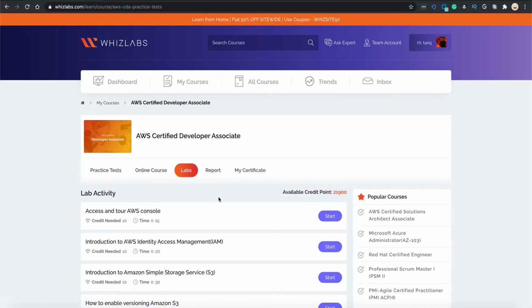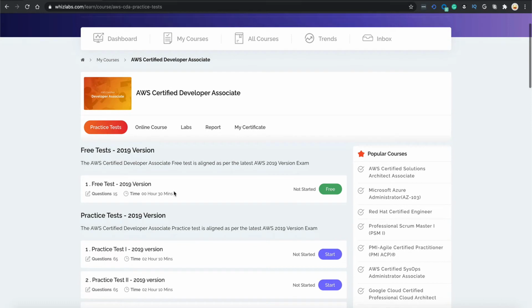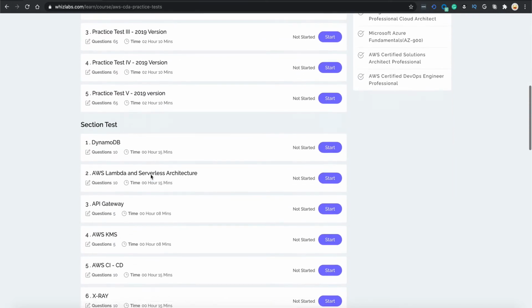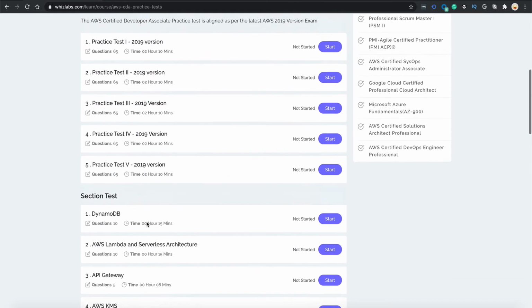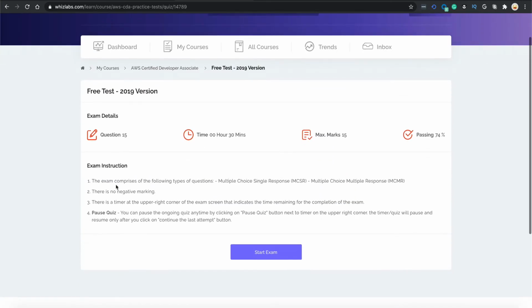Coming back to our free test, let's go to Practice Test Lab. Here you can see 5 full-length tests which are aligned with the 2019 version of the exam, and then down below are the sectional tests. You even have access to the old tests that are the 2018 version of the exam. Now let's click here to start our exam. Here you see some general instructions about the exam like number of questions, time allotted, maximum marks, and the passing percentage. Now let's start our exam.